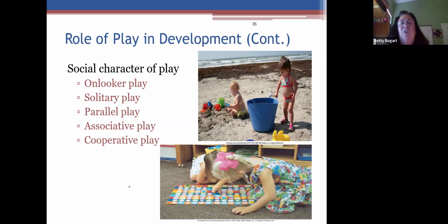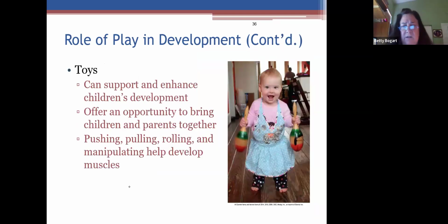Then it goes a step higher, associative play. And associative is there's a whole bunch of toys and they're all playing with it, and there's no organization, which means there's not a winner in the end. And that gets up into your preschoolers, and then you get into the young school age and older preschoolers, and it's cooperative play. They play together with a goal, whether it's playing a game of checkers or building a tower with blocks and making a house when they're done. There's a goal. There's 2 or more children together playing with a goal. Associative, two or more playing together, there's no goal, all disorganized. Parallel, next to each other, don't touch my toys, as the toddlers say. Solitary, alone, and onlooker, I'm just going to watch.